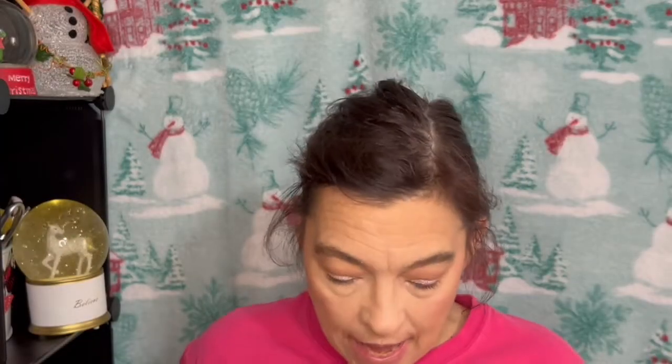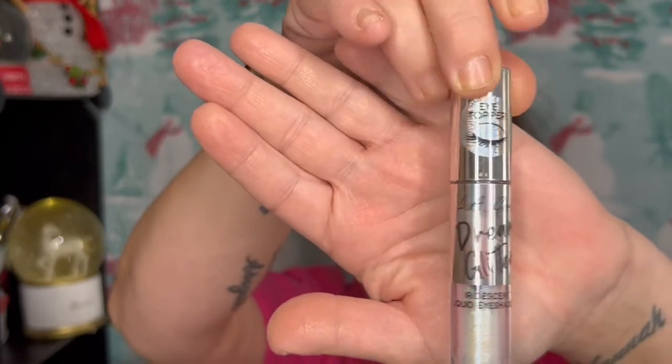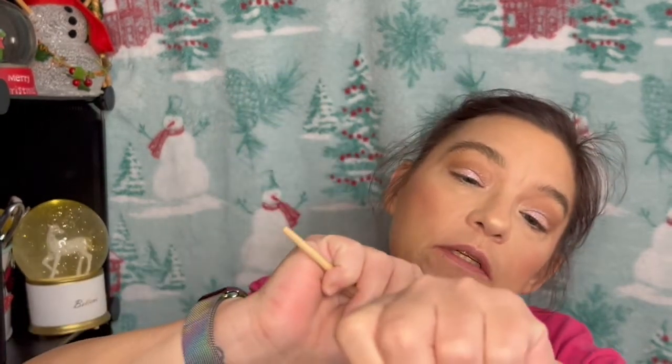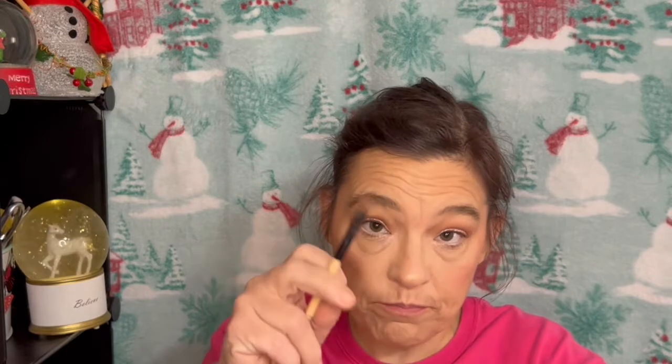Guys, I'm back. I added a touch of this LA Girl Dream Glitter iridescent liquid eyeshadow, and I just dabbed. I took the wand here, and I'll swatch it on my hand. I put just a little bit of that on the tip of my little brush here, and I just dabbed it like that, right in the center, just to make that pop a little bit more.